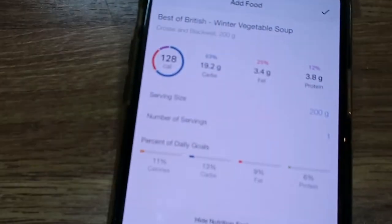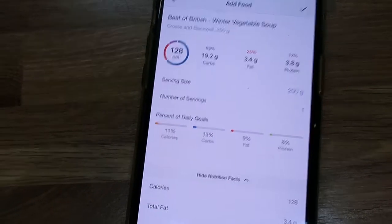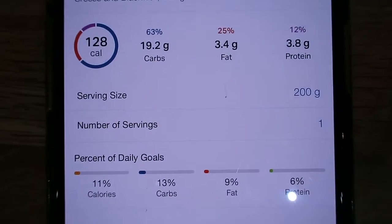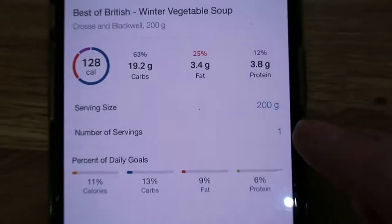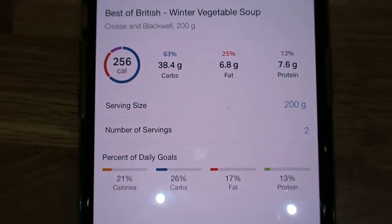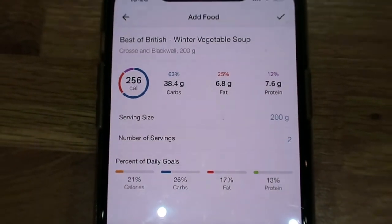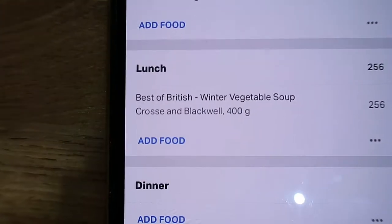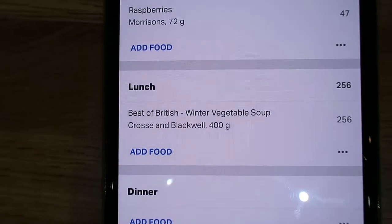It brings up the nutritional value of that item. So it's dead easy. One thing you have to be wary of is that this is a 400-gram tin, and I'm gonna have the whole thing. The serving size section has 200 grams, so I can quickly click on this and go to 2, because it's set at 200 grams, which would be half the tin, but I'm having the whole thing. If I pop 2 in, it adjusts the calories and the nutritional info of that item, and then I click on the plus little tick, and there we have it. That's inputted my soup into my lunch.